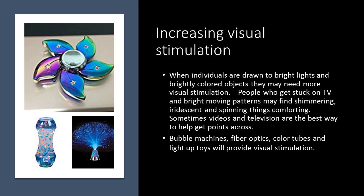So to increase visual stimulation, for those of you that work in schools or if you have a child on the spectrum, there's lots of fiber optic things and the color tubes with lights, the little fidget things. Those are always a good thing to help with stimulation. Lots of people get stuck on TVs and moving patterns that they really like and they find that comforting. And if that's the case, sometimes you use the videos and TVs to help you get a point across because that's where they're drawn.